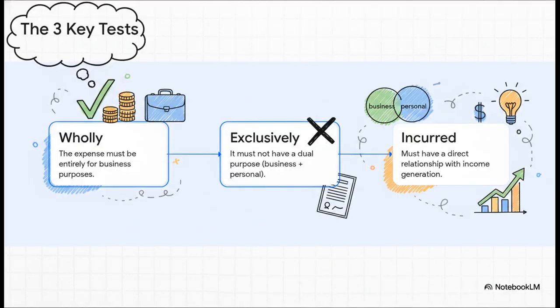So to figure out if an expense qualifies, you just have to run it through 3 quick tests. First, was it spent wholly for the business? Second, was it exclusively for the business with zero personal benefit mixed in? And third, was it incurred directly in the process of making money? If you can nod your head and say yes to all 3, you're in good shape.